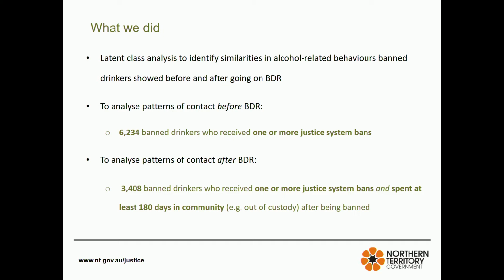One of the things that we've found is that quite a number of people will have an alcohol-related apprehension, go on the BDR and then go into custody almost at the same time as that ban starts. So for those people, if the duration of their ban is the same or less than their period in custody, they're not physically being impacted by that ban. So with this requirement of at least 180 days or 6 months in the community, we had a follow-up period during which we could be sure people had the opportunity to have a contact.